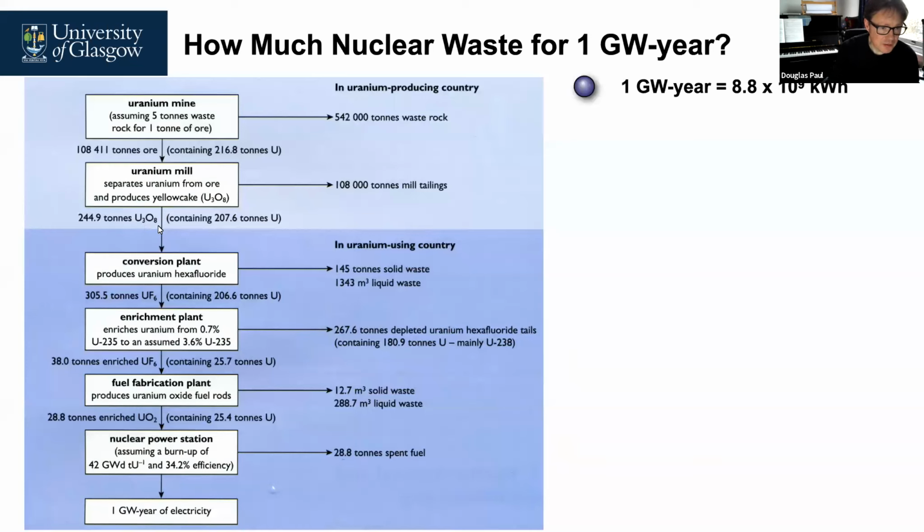So this is a uranium oxide, which you get out of the ore. You need 245 tons of this. To get the 245 tons of uranium from the mill, you need over 108,000 tons of ore. So in terms of mining, you're ending up having 542,000 tons of waste rock as waste from the mining process to get your 1 gigawatt year of electricity.